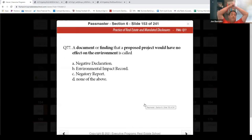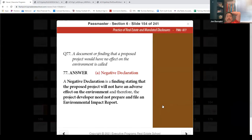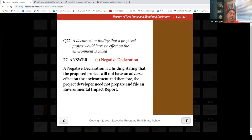A document or finding that a proposed project would have no effect on the environment is called a what? So they do an EIR, they conduct an environmental inspection on the property, and there's a report, and it says there's no environmental detriment to building this project. What do we call it? Correct. It's called a negative declaration, or sometimes referred to as a neg dec.